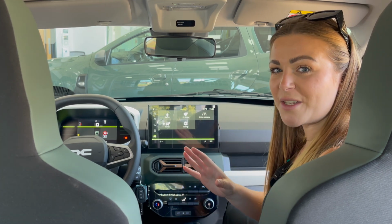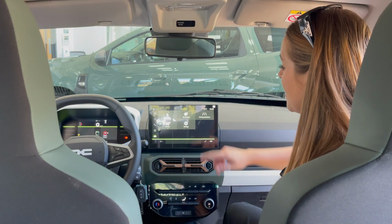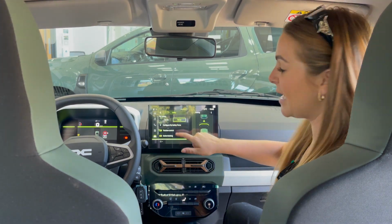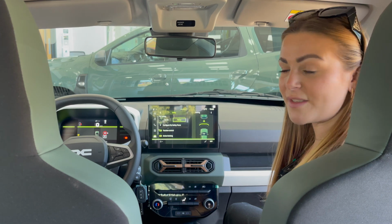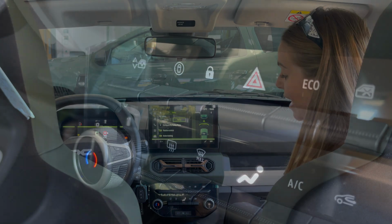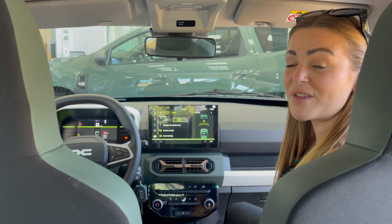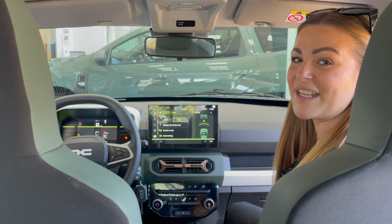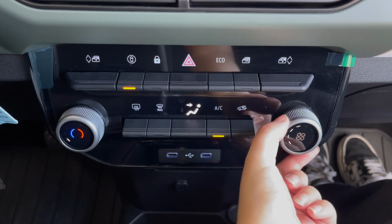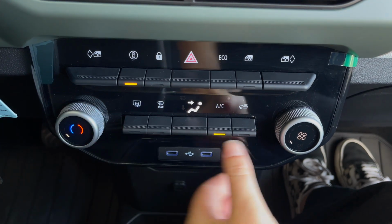If you find these systems a little bit intrusive from time to time, then Dacia has an answer to this. Simply go into driver assistance and then you can choose a personal setting in which you can turn off the functions that you don't particularly want within your car. Then every time you get into your Dacia Spring, you simply have to press one button to turn your personal safety features on or off, which I think is really handy. All versions of the Spring are fitted with air conditioning and you get these really nice physical climate control settings.